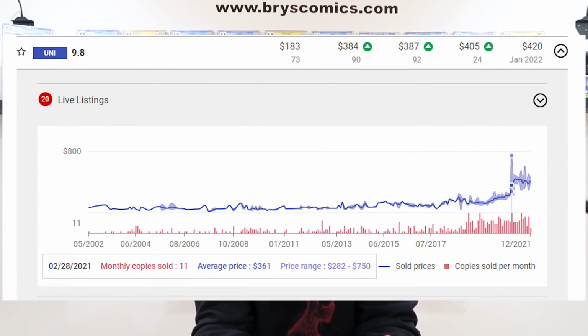As more collectors come into the hobby and discover it, more people will want to buy it. As you can see from the sales data here, for a CGC 9.8, this book has been on a steady climb since 2017. It saw a huge boost in March of 2021, as with the rest of the comic book market, and is basically maintaining around the $400 mark at the moment. This book is a slow burn, not a crazy hot spec book by any means, but over time it will consistently perform well and slowly go up.